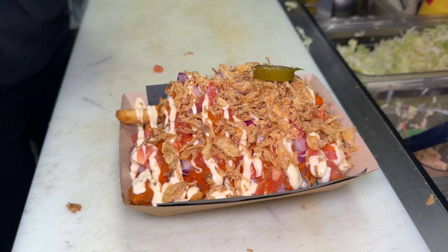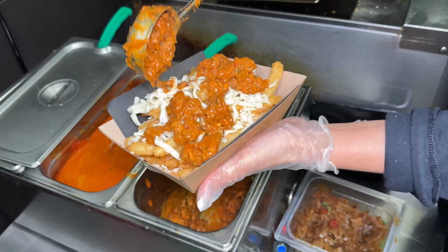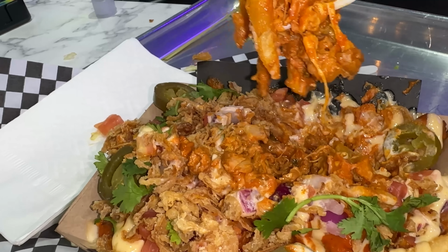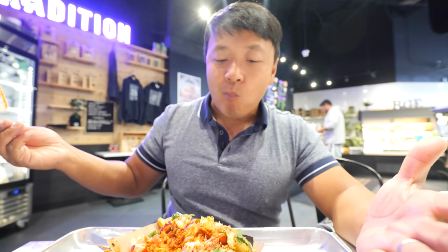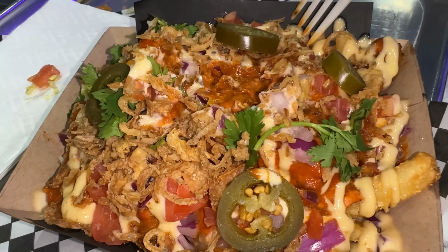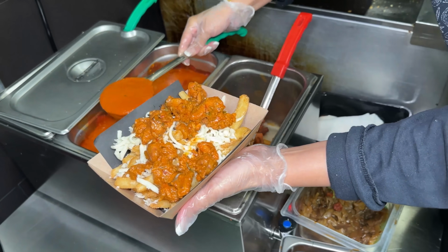I love new and fun iterations of poutine, and this thing, the butter chicken, is a perfect topping for these fries. It's saucy, it's buttery, it's cheesy. The pieces of chicken is beautifully tender. All sitting on crispy fries. The fries, I feel like, are perfect vessels to the saucy, tender butter chicken. You get some jalapenos in here as well to bring a bit of acid to the creamy, spicy curry.